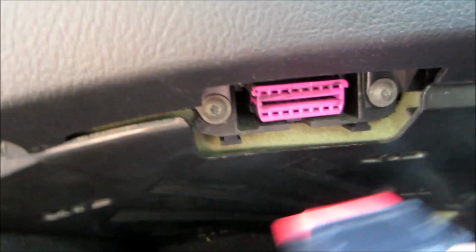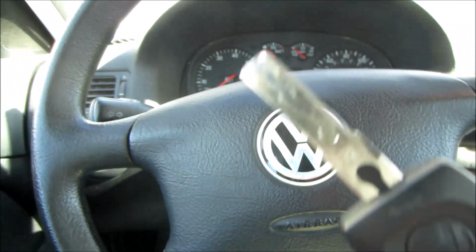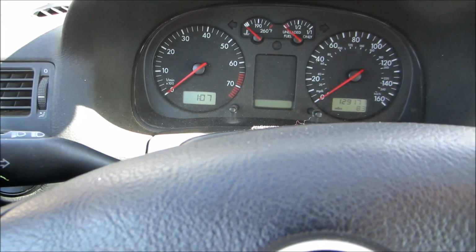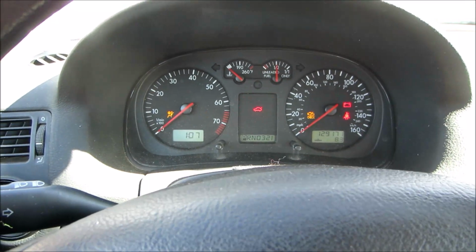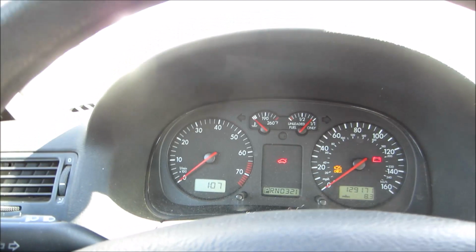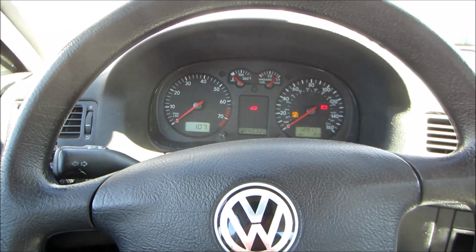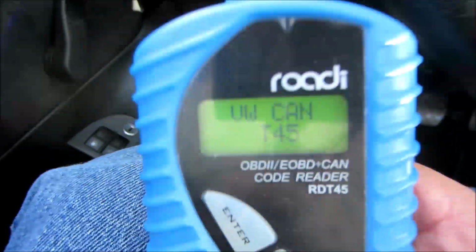Yikes, can you see it? It's the pink connector right there. Okay, she's in. Now to read these codes, you put the key in the ignition and turn it. Well, we've got to stop the seatbelt chime, don't we? So that you get your lights on. Dash lights, that would be.